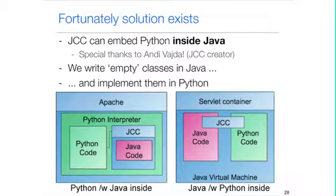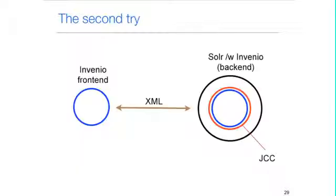I described our problems, and fortunately, this is not a very well-known fact: JCC can be used in both directions. If you want to include Java inside your Python, or Python inside your Java. I will describe how it's done, but it has very practical consequences. We can prepare our code in Python, and we can run it inside Java.